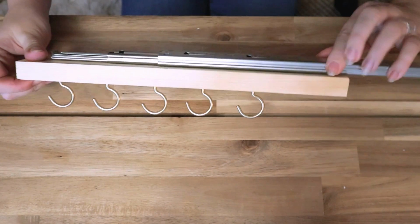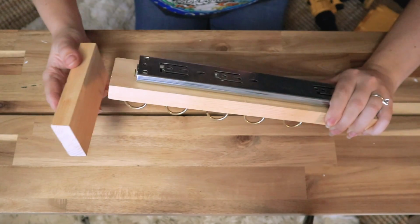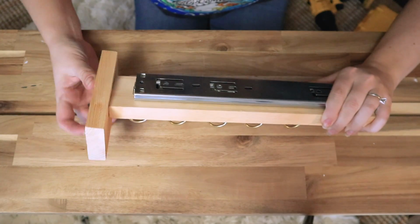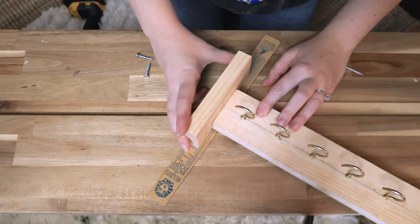Okay, and then lastly, so that you can actually pull it out once it's in the cabinet, I'm gonna take just another piece of wood and screw that onto the end, and this will be the thing you can grab to pull out all your pans.